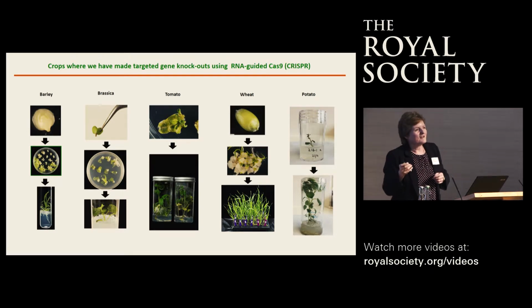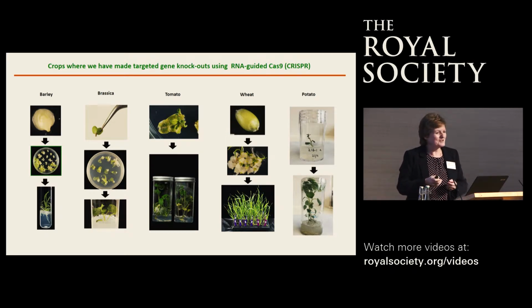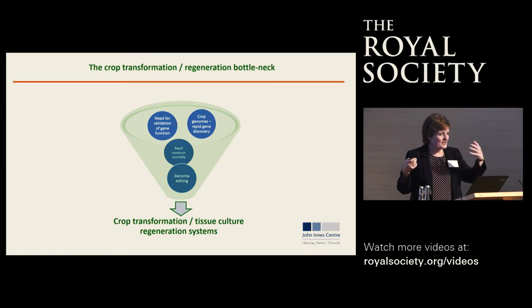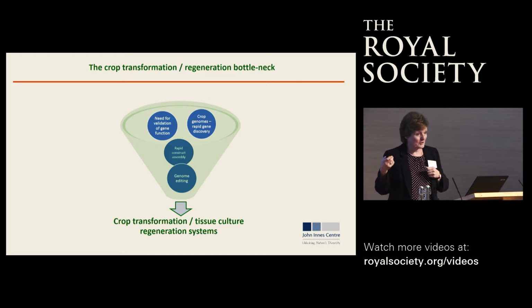Because there are not so many people now that have these tissue culture skills. It was considered rather unfashionable, but now everybody needs to do this again. So these skills are really in demand again. If any students are thinking of tissue culture skills, very, very important. So when I'm looking at bottlenecks in the system, I see the tissue culture regeneration systems and the ability to do the genetic modification steps as a real bottleneck.